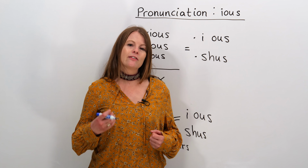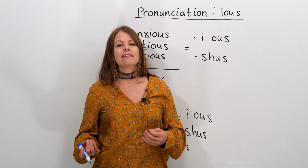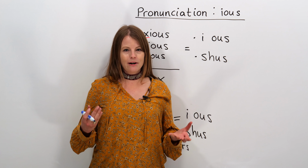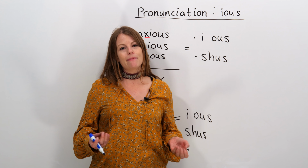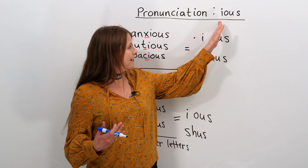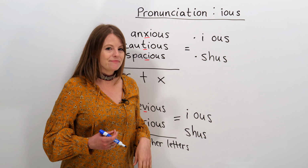So today we are going to talk about how to pronounce "ious." Ious is a suffix. That means it comes at the end of a word. I often hear many learners making mistakes with the pronunciation of ious. So we're going to talk about how we pronounce this sound, or this set of letters. So let's get started.